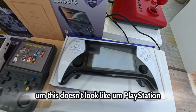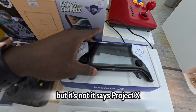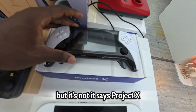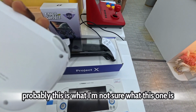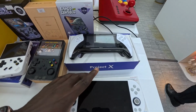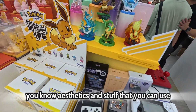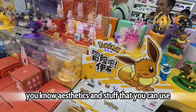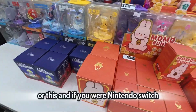This does look like PlayStation, but it's not. It says Project X. And then we got this one. Probably this is what? I'm not sure what this one is. And then aside from that, there are aesthetics and stuff that you can use for these.